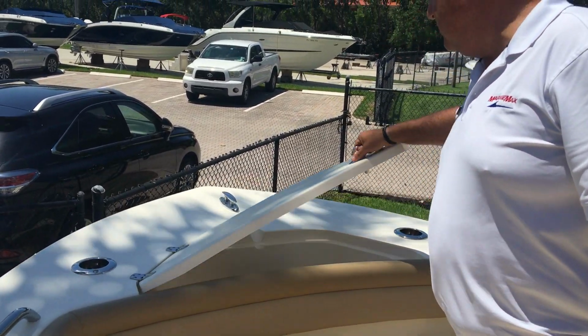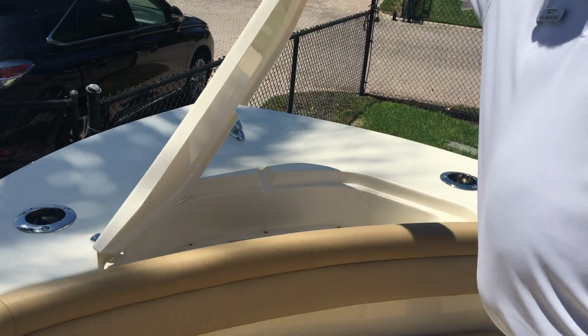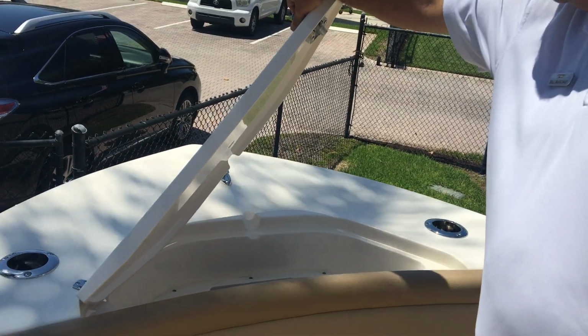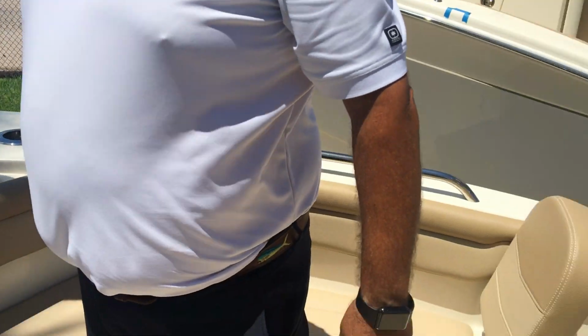Finally, here on the bow, you have basically your air storage, anchor locker storage, and very easily accessible and clean.